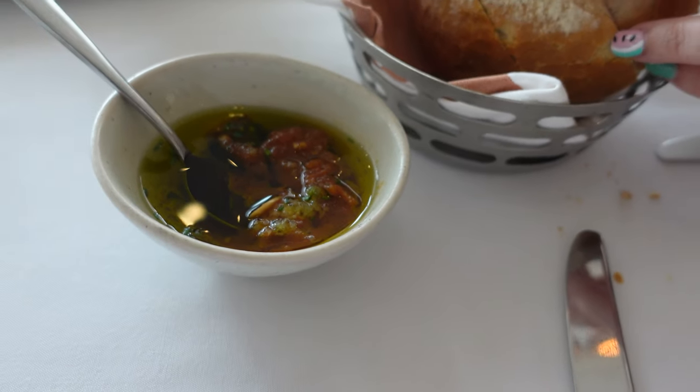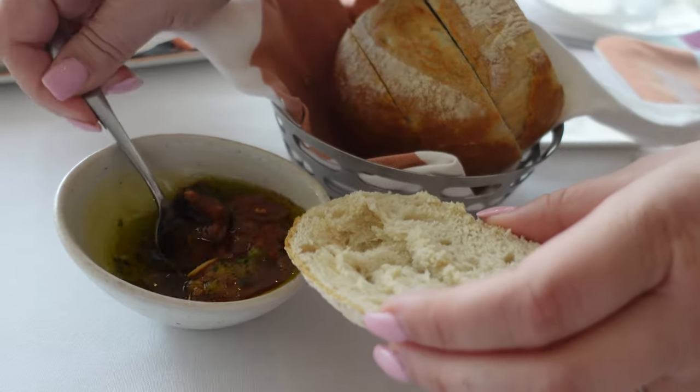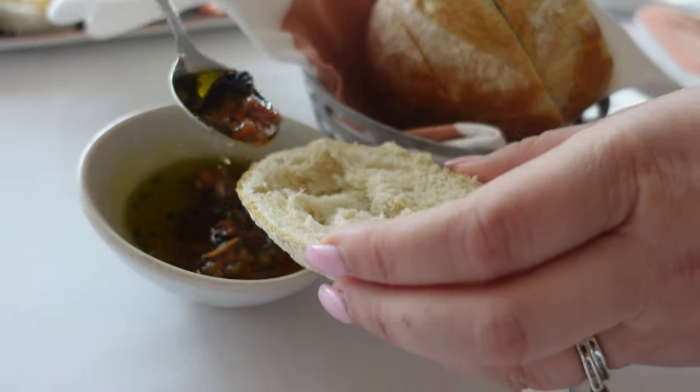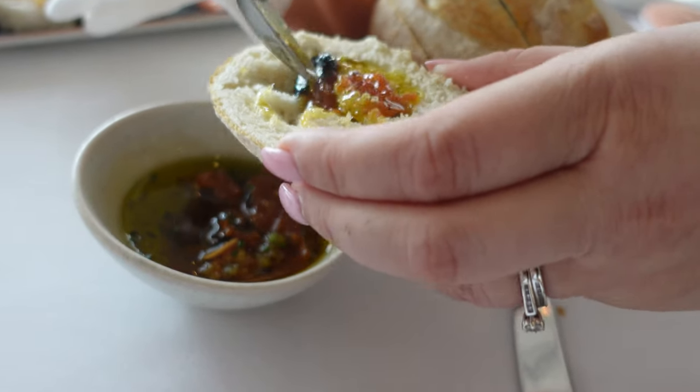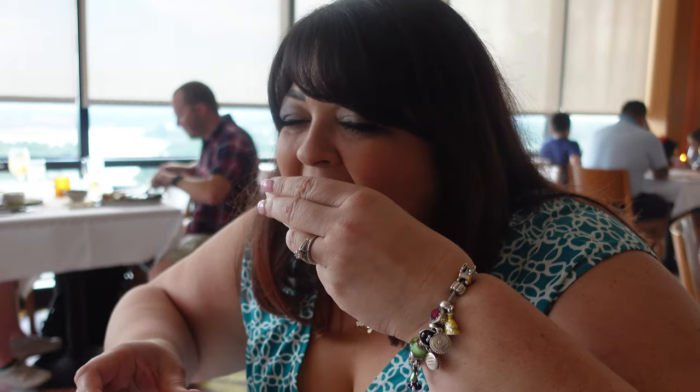So let's go ahead and try that with the dip. Okay, I'm gonna try the little toasty part. Oh, look at the chunks of tomato there. Oh my God, this is so good. Look at that. Wow. I can feel it's crunchy already.